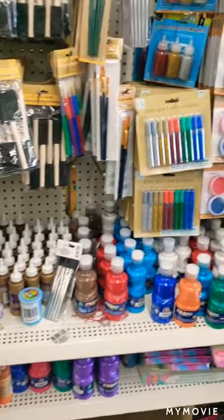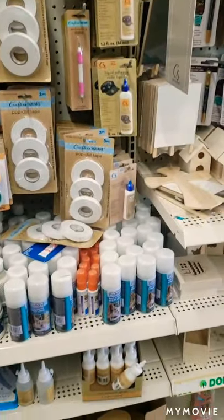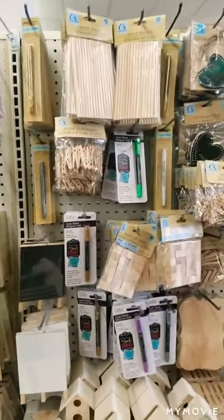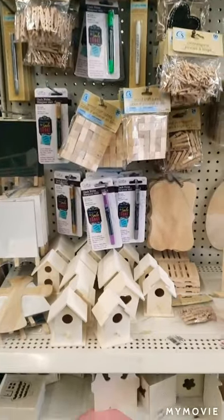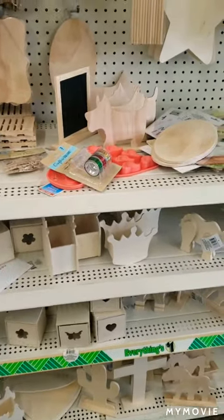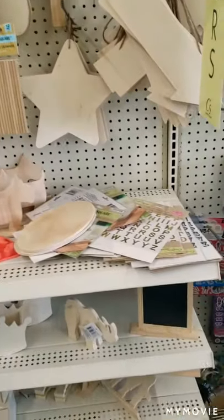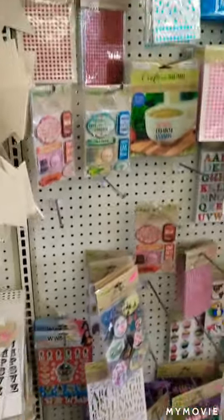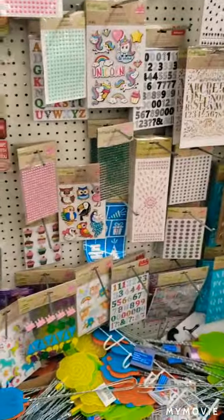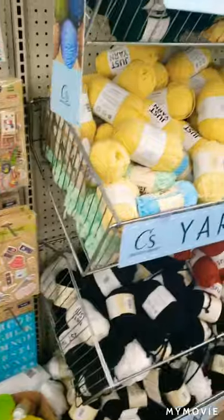Paint brushes and glue. There are glitter glues and finger paints. There are spray adhesives. There are wooden dowels, wooden cubes, bird houses, some of their wood pieces. They don't really have that much of a sticker section, I can say. It's kind of a mess. And then they have a yarn section.